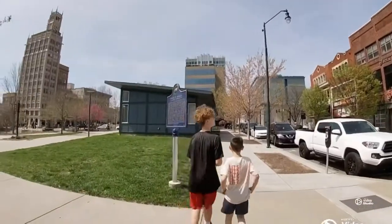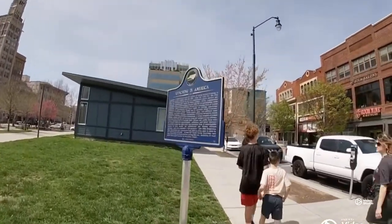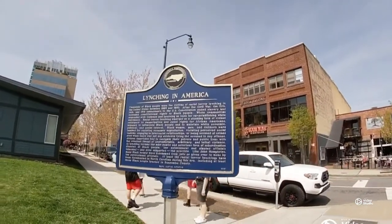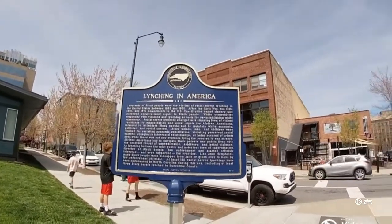Yeah, let's go. Let me check out this sign. Thousands of black people were the victims of racial terror, lynching in the United States between 1865 and 1950.